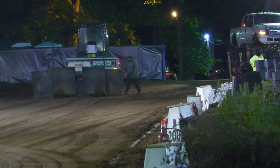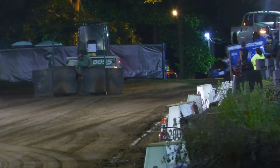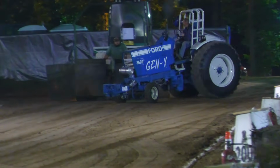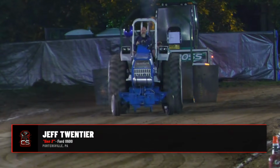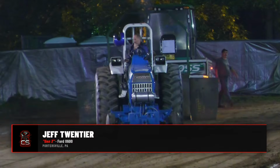King. This is a former hot farm tractor. Jeff bought this tractor over the winter and made the adjustments on it to get that truck into this heavy truck class. There's been quite a few issues here early on.